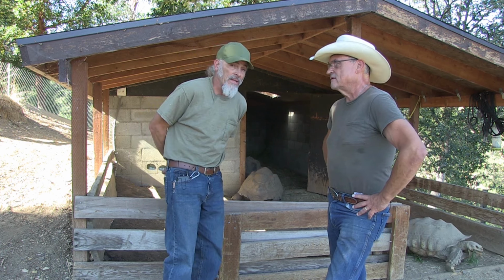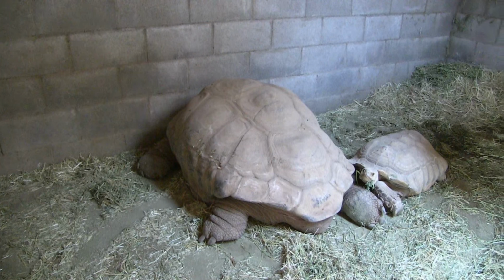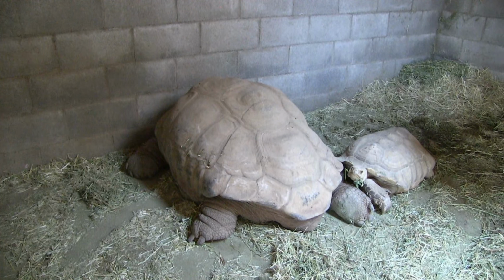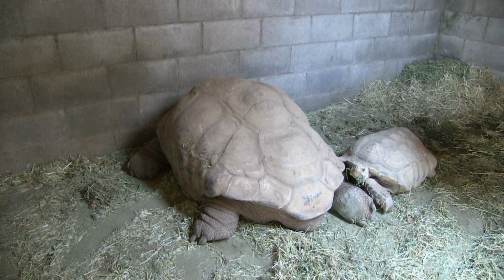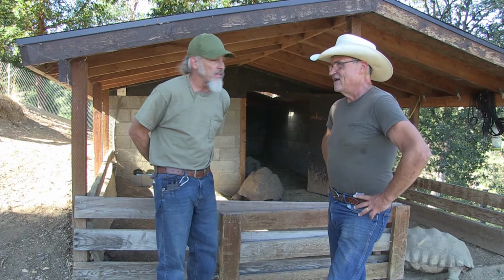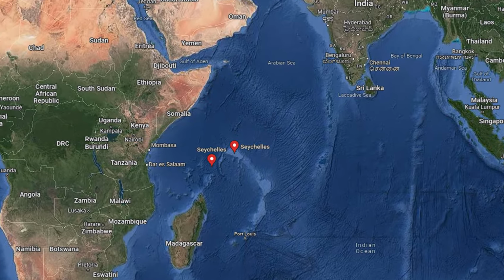Okay. Then the other amazing tortoise in this group are the larger ones, and they are called Aldabra tortoises. And Aldabra tortoises are the second largest species in the world, the first being the Galapagos, which is the world famous Galapagos tortoise. These are the Aldabra tortoises from the Aldabra Islands, and they come from a chain of islands called the Seychelles. Oh, yes. Okay, that's pretty famous. Wow. Big turtles on Seychelles. I never even thought about that.